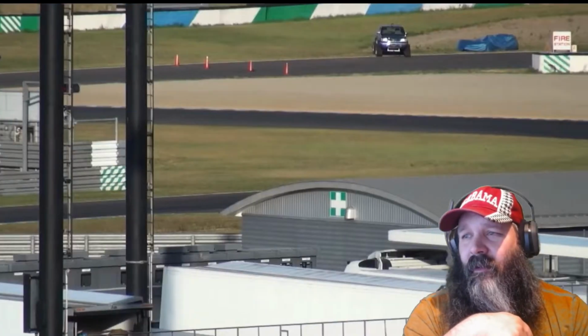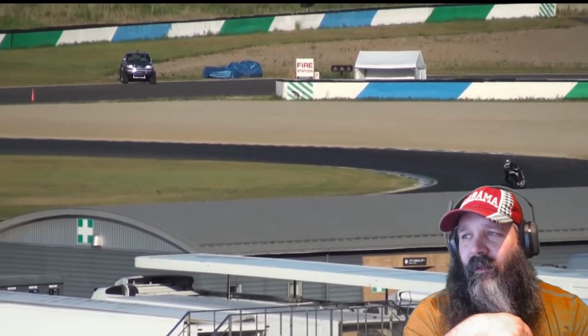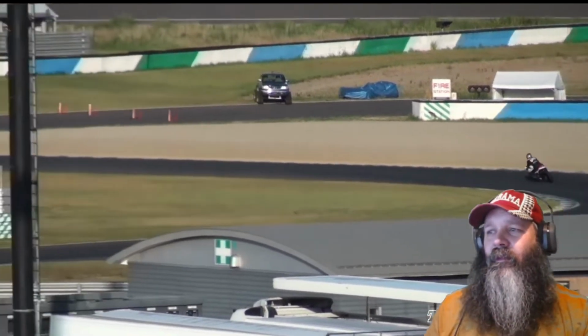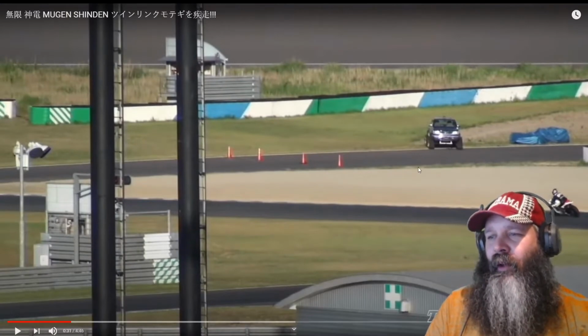This looks like it's on a test track, probably in Japan.